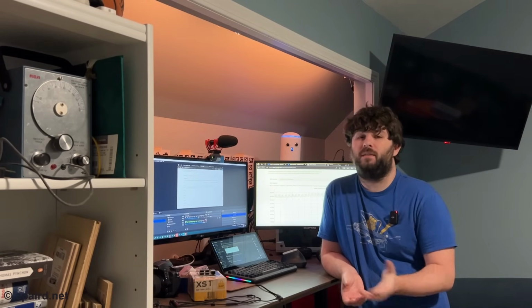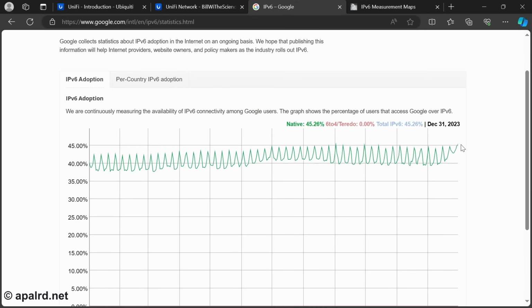And mobile operators tend to support IPv6 only. At least in the US, T-Mobile is v6 only. They don't have a v4 service unless you use a different APN. The phone provides v4 service over 464 XLAT, but the network itself is only transiting v6. And so if you scroll down here, you can see over the holiday, v6 adoption went up because people were home, they weren't at work.